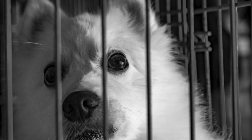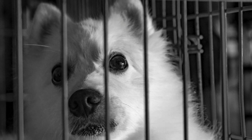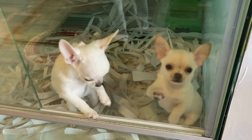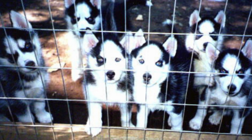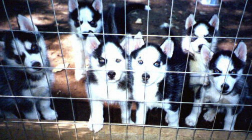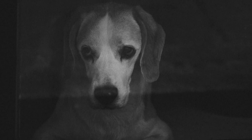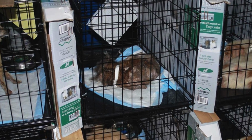The unfortunate reality is that many people unknowingly support puppy mills when they purchase a dog from a seemingly harmless breeder or pet store. While the term puppy mill is often used, it's important to know what to look for when trying to identify one. Together, we'll break down the key signs of a puppy mill so you can avoid making exploitation and suffering profitable.